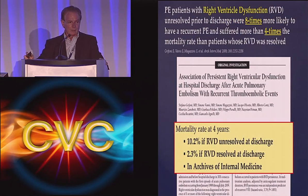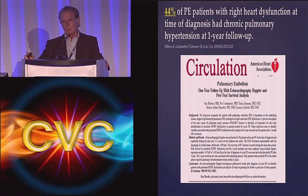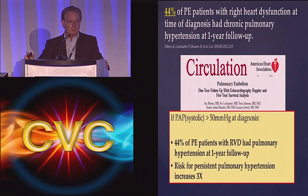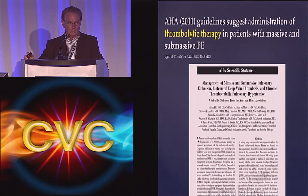Here's another article. This is in the Archives of Internal Medicine. A lot of data. This is going to help you to establish that this is a big deal. I didn't know this. And another one that, for some reason, the incidence of DVT is higher. I don't quite understand that. Here's just another article, this one from Circulation, talking about pulmonary hypertension, a very appreciated long-term risk. And then this is a meta-analysis of 1,200 cases, again saying these same things: RV dysfunction, correct it as soon as you can.